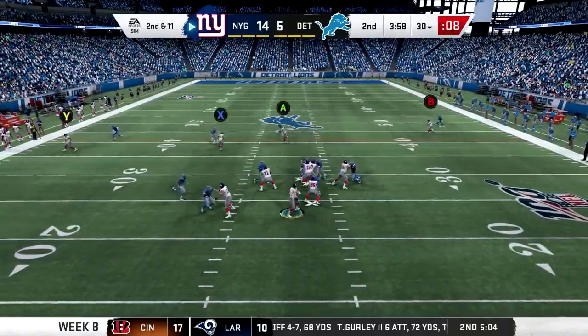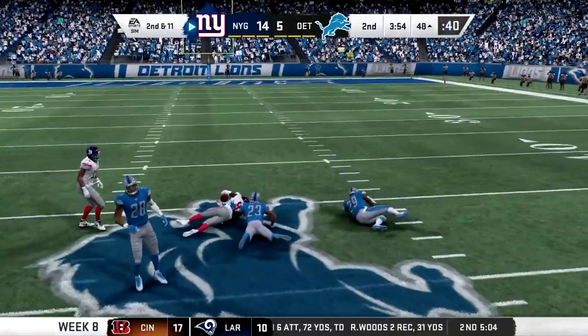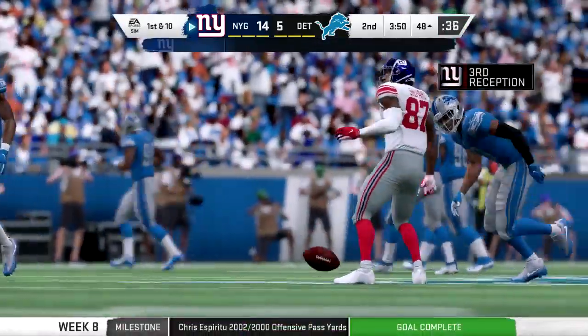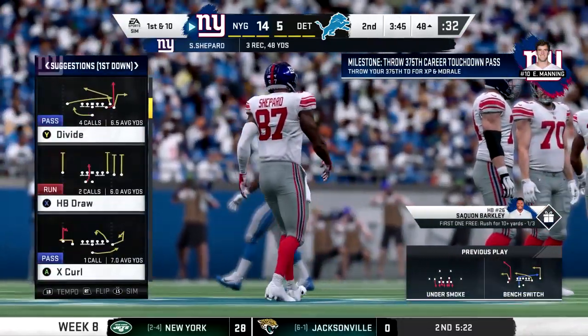On second and 11 now. Manning. It's hauled in by Shepard. And he'll be taken down, but not before they work it across midfield. Last play, they got stuffed at the line. Different story here, over 20 yards.